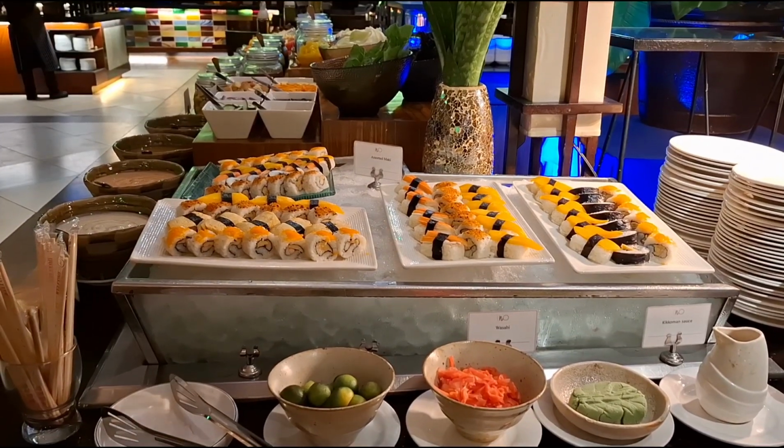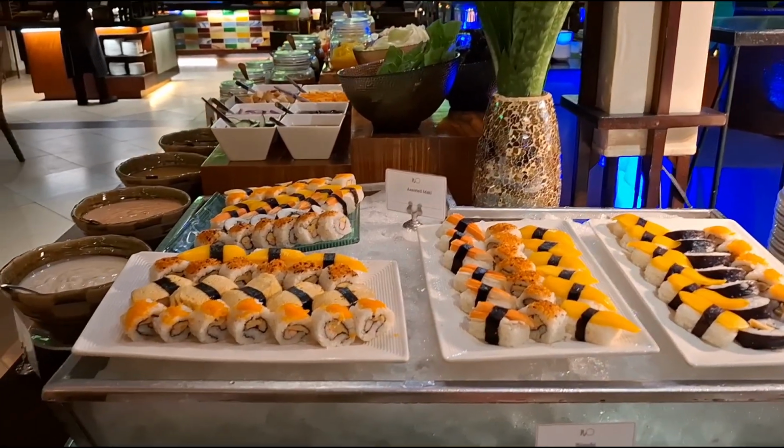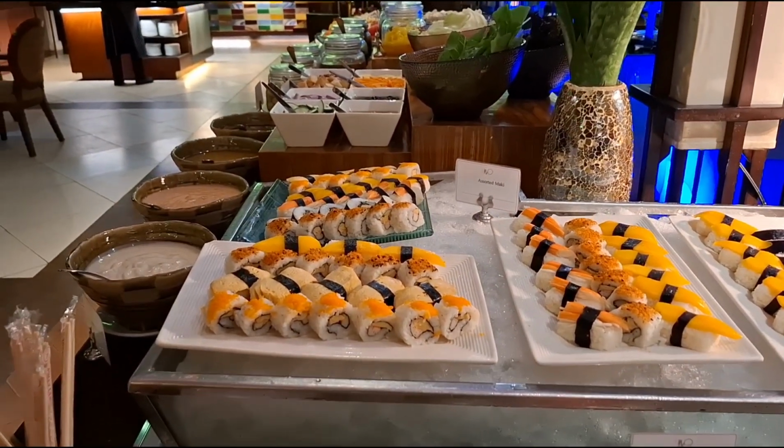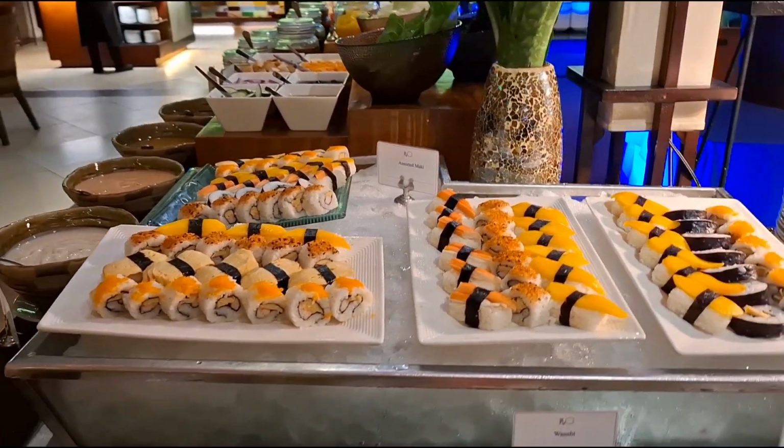Hello guys, I'm here now in the Waterfront Hotel here in the Mactan Airport. So this is their food buffet. So assorted maki.